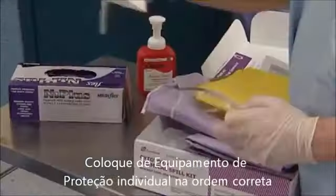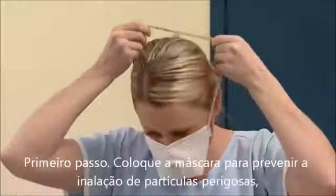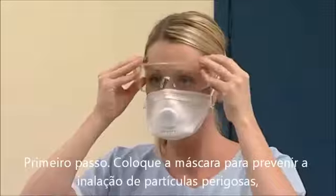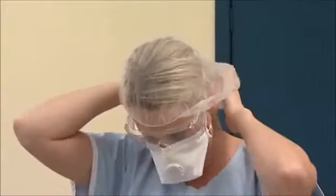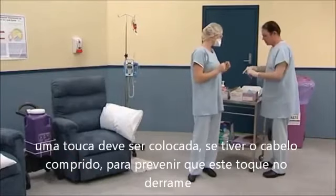Don the personal protective equipment in the correct order. Firstly, put on the respirator mask to prevent inhalation of hazardous material, followed by a pair of safety glasses to prevent splashing material into your eyes. A hairnet should be worn if you have long hair to prevent it from dangling in the spill.